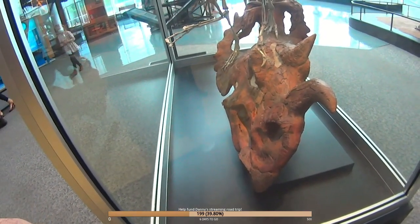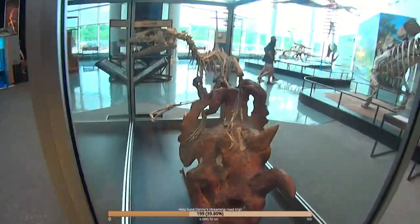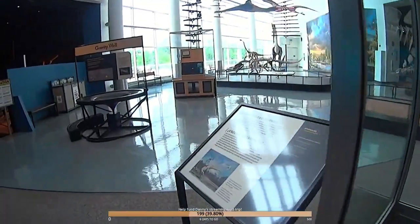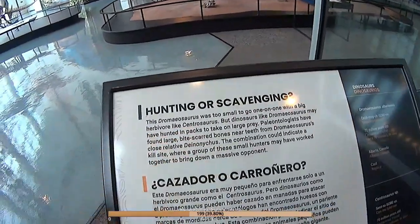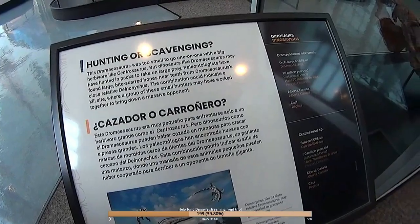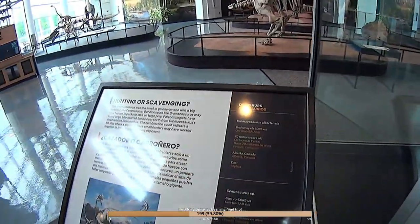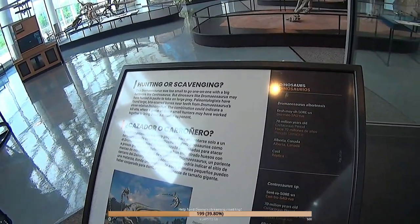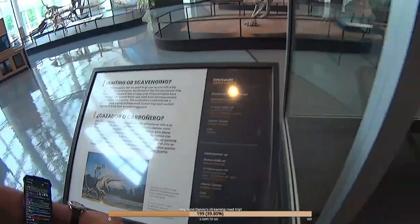And isn't that cool? The presentation of the skull. Yeah, nice little pedestal for this critter. Let's see what the placard says about it. Yeah, it was Centrosaurus, like I was saying. They don't say what formation, but they say 70 million years ago. That would be late Campanian, or early Maastrichtian, maybe 70 million years ago. Very cool.